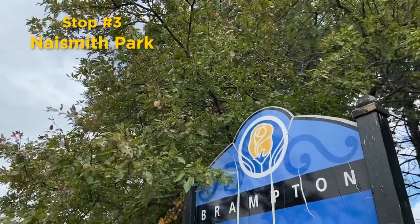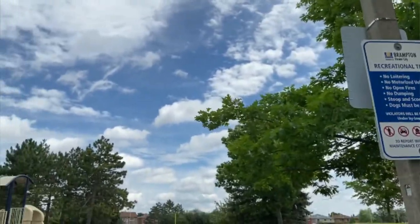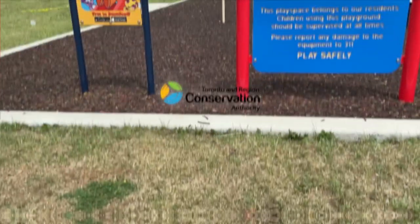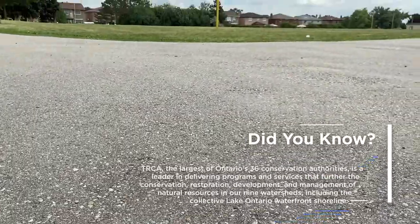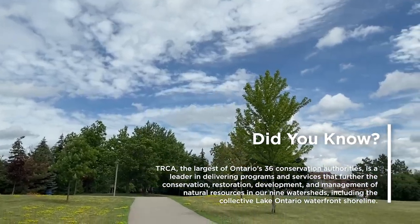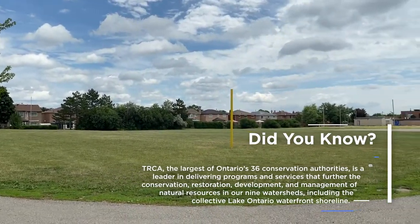Our public spaces like Naismith Park and natural heritage systems are true gems across our city, and we have our conservation authorities to thank for the protection and restoration of these watersheds. The Nurturing Neighborhoods program has an ally in the Toronto and Region Conservation Authority, TRCA for short. TRCA aims to safeguard and enhance the health and well-being of watershed communities like yours through the protection and restoration of the natural environment and the ecological services the environment provides.